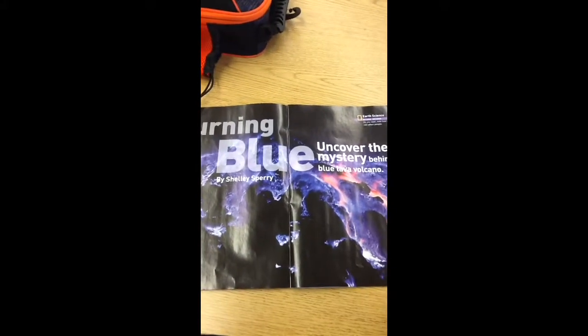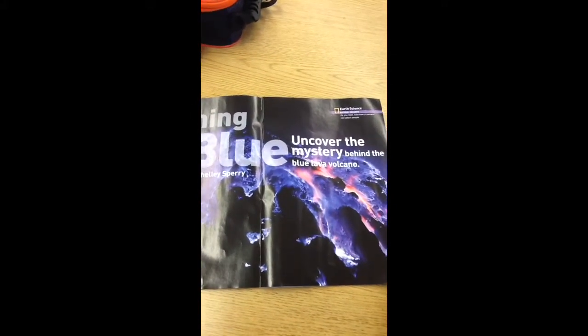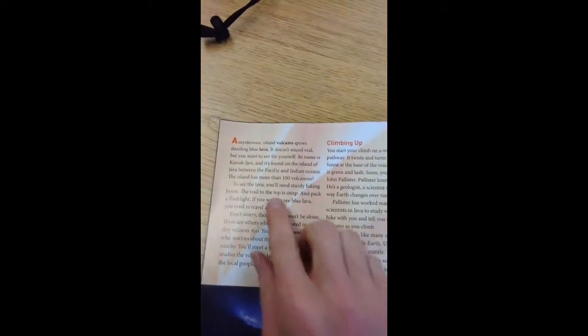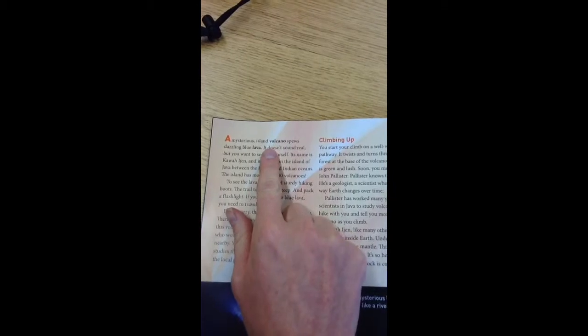Burning Blue by Shelley Sperry. Uncover the mystery behind the blue lava volcano. A mysterious island volcano spews dazzling blue lava.